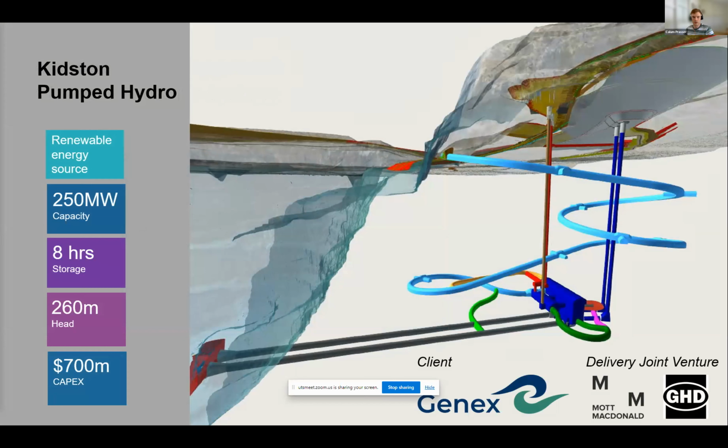Here's just an image of the 3D model of one of the projects that we've used as a case study. So we identified this project because it had detailed BIM assets. This is the Kidston Pumped Hydro. It's located in North Queensland and was designed in partnership with GHD. And Mott MacDonald were responsible for the structural components. The pumped hydro itself is operated by Genex Power and is the first of its kind in Australia for over 40 years.